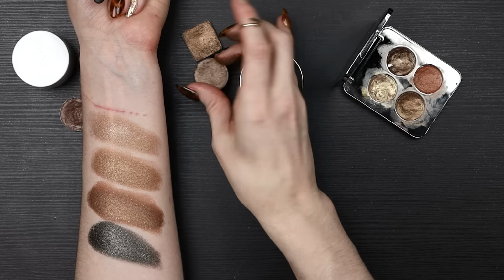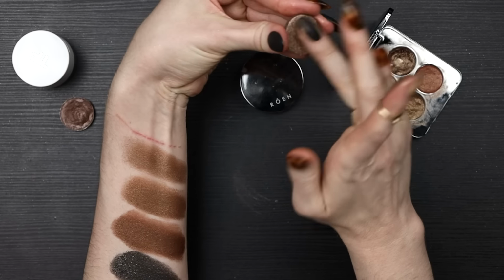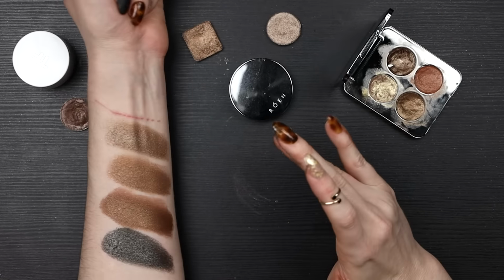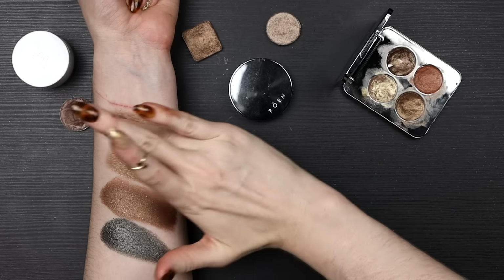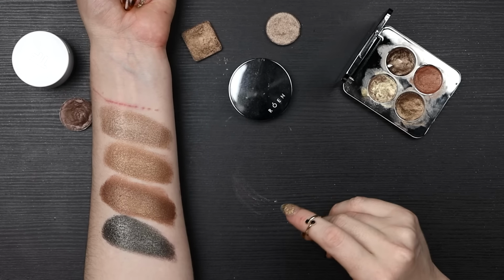So I'm using this shade, which is Tinker Time by Colourpop. I like it because it has little micro glitters in it. So it's not like a super textured looking shiny shade, but then when you buff it out, it really has that look of something wet. I really like that.